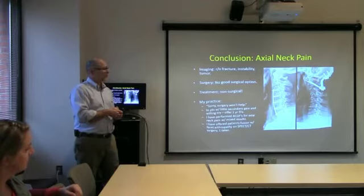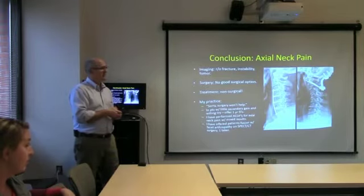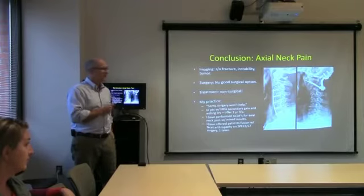Which it might be because this distance, the atlantodental interval, or the interval between the anterior arch of C1 and the peg of C2, or the odontoid of C2, that distance is a little more than you're used to seeing on a scan.